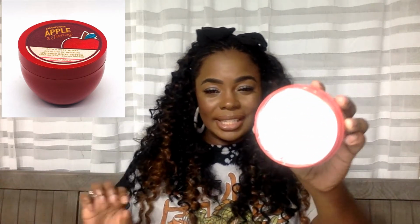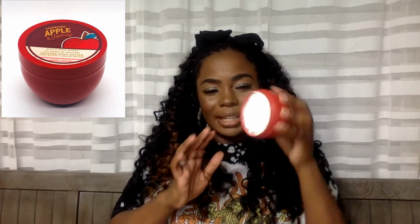show you the consistency. It is a thicker whip, okay? It is a whip, but it is a thicker whip. You can see.